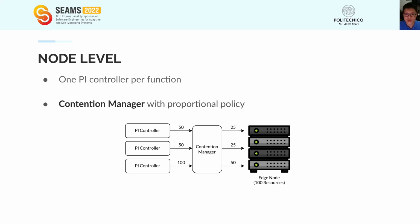Furthermore, NEPTUNE assigns to each function one PI controller, and each function is independent of the others. However, sometimes resource contention may happen, and so we designed another component named Contention Manager that uses a fair and proportional policy to solve resource contentions.